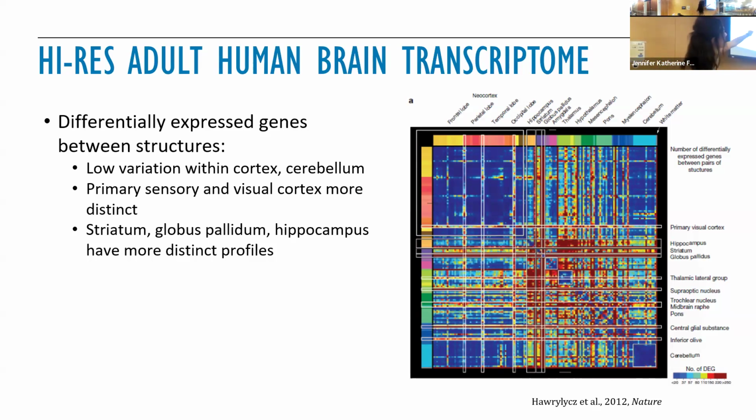You can see in the middle row, they outlined primary visual cortex. You can see that it looks maybe a little more dissimilar to some of the other cortical regions. Also, some subcortical structures look maybe a little bit more distinct, like the striatum or the hippocampus, compared to some other structures that they indexed.